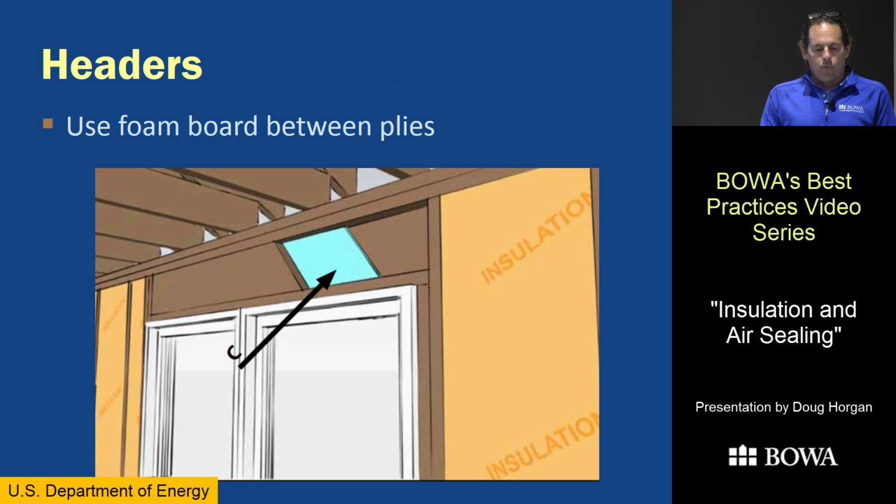Okay, a couple quick things on walls. This is something that Energy Star came out with maybe 15 years ago, and I thought it was such a great idea. We've traditionally cut pieces of plywood or OSB to pack out headers so they're the full width of the wall, but that's like work. With a foam board, you cut it with a knife.